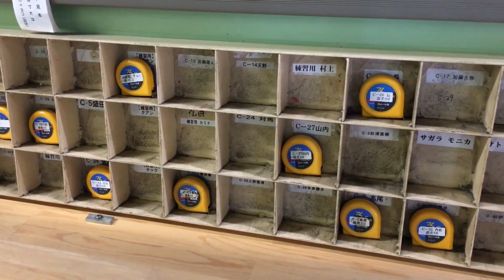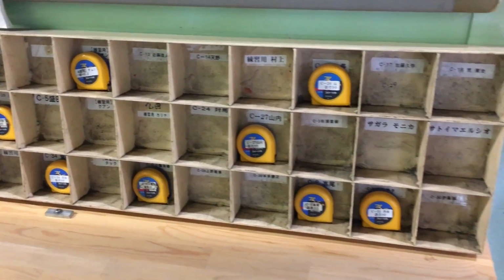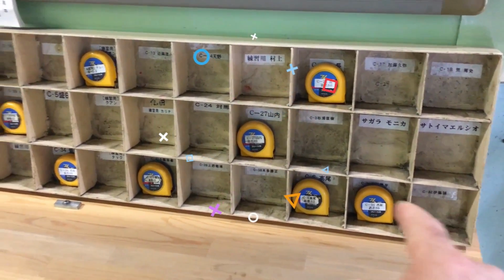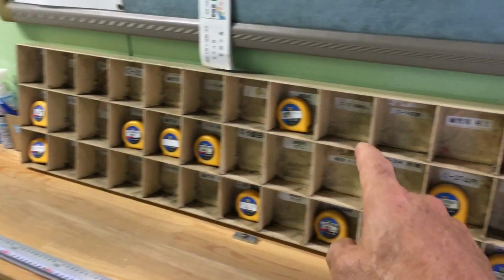Now, this was my favorite thing of the whole place. So here what we have are all the tape measures that all the employees use every day with their name on it. They have a cubby. All the tape measures are standardized. Every day when they come in, they have to take their tape measure and put it on a steel rule and check to make sure it's calibrated.